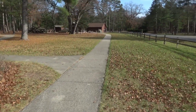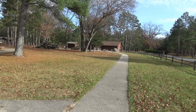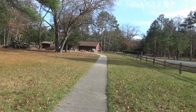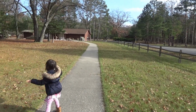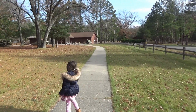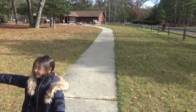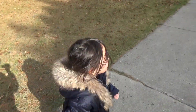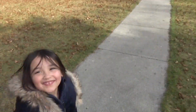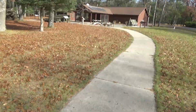We are at the Lumbermans Memorial Park just outside Tawas City, Michigan. We've always wanted to come here and never took the time to stop in, and it's a little bit warmer today. We have winter coats, but it's not too bad out. It's not hot, but it feels like we are in the North Pole. North Pole, no, not quite that either.